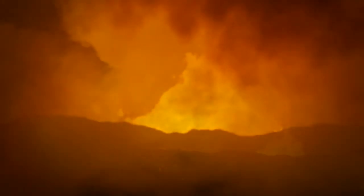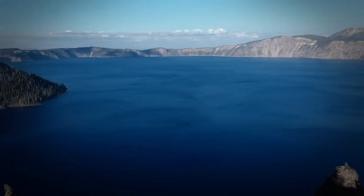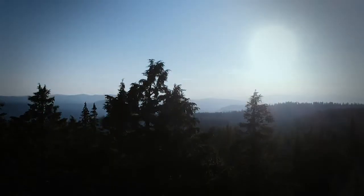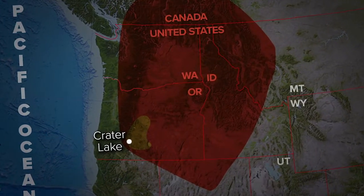In a spectacular event that happened almost 8,000 years ago, Mount Mazama erupted to form what is now known as Crater Lake. The eruption propelled large quantities of ash and volcanic pumice skyward, so much that it covered most of the northwestern United States and Canada.